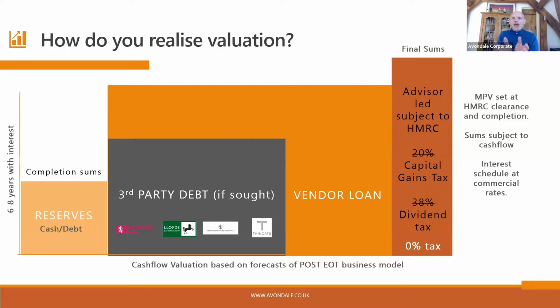Sometimes we're accelerating that vendor loan, which is coming out of the future cash flow of the business, by getting third-party debt, and we use people like ThinCat, Shawbrook, etc., to accelerate that. Often to 2.25 times the initial EBITDA as an initial cash sum. But you really do need profits in excess of 750k to get those finance. Having said that, we're doing one at the moment. We're just raising a mortgage on a property because there's plenty of equity in the property, and that's only going to be 700k, but that's going to increase the upfront to the seller.